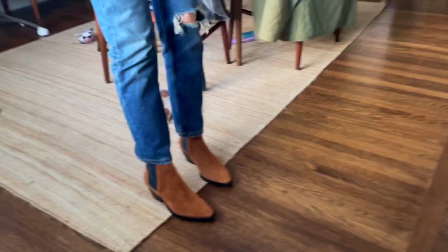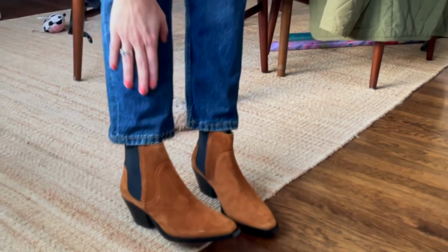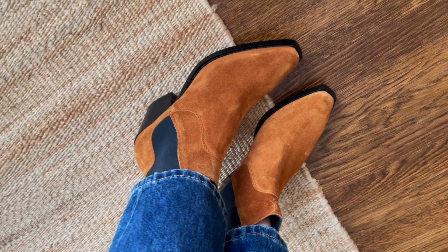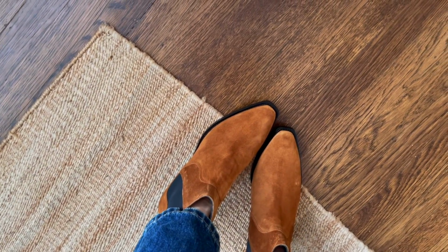Okay guys, this is the Western boot in the color Russet. It's a suede. It is such a beautiful color. I love it. Oh my gosh.